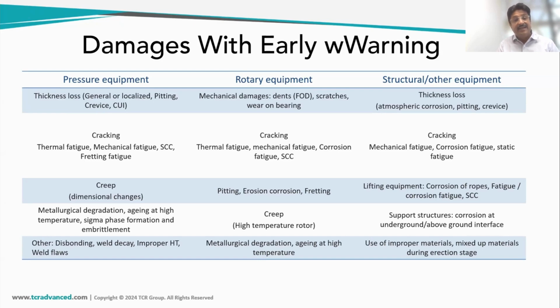If you see rotary equipment, there are a lot of other damages like mechanical damages, dents, scratches, wear on bearing, and cracking, also the same as in static equipment. Creep, then you have a lot of corrosion damage, and again creep damage is possible in turbines and high temperature components, and metallurgical degradation is equally possible. Same thing in structural equipment: we have thickness loss because of atmospheric corrosion, mechanical fatigue, corrosion fatigue, static fatigue, then different corrosion aspects on lifting equipment, and corrosion on over-the-sea and on-ground equipment, and at the seashore also there are a lot of corrosion problems.